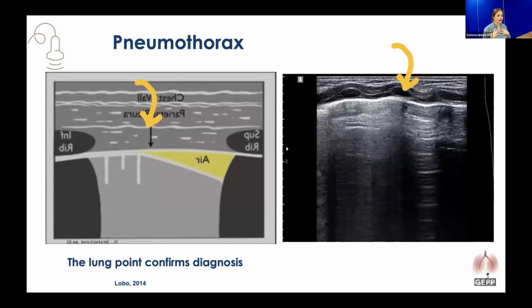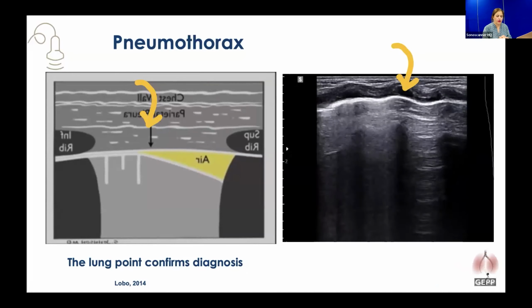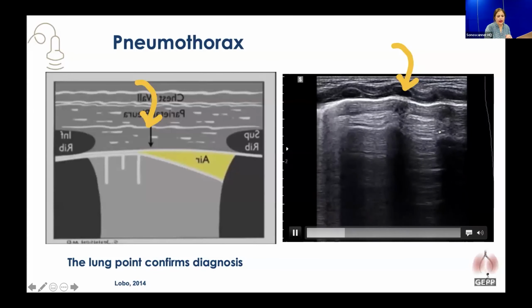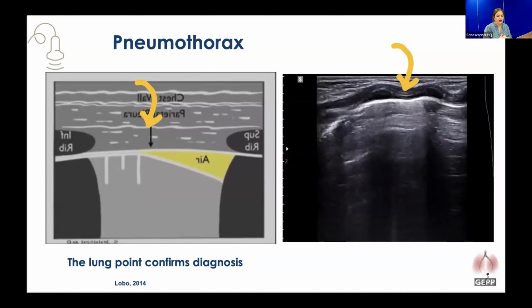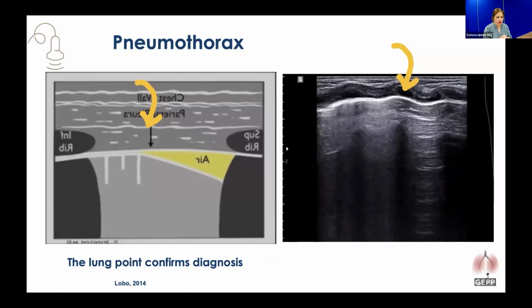So if you're scanning the anterior chest wall, you will be able to see these signs because the air will accumulate, and then you would need to move your probe laterally until you find this point of separation of the two pleural layers, and then you will find a pattern that is specific to pneumothorax. You will find what we call the lung point, which is basically, on one side, you will see no lung sliding, only A lines. And at some point, you will find the area that is still sliding. Here we also have B lines. This lung point is what gives the specificity for pneumothorax, 100%.